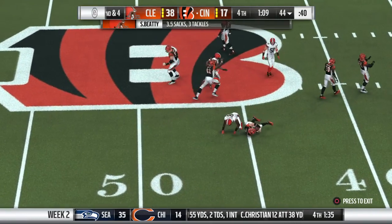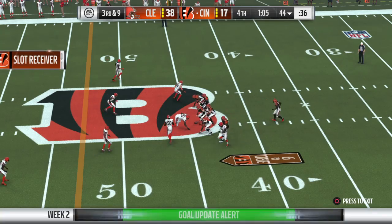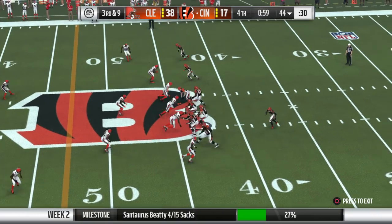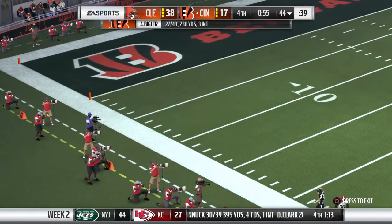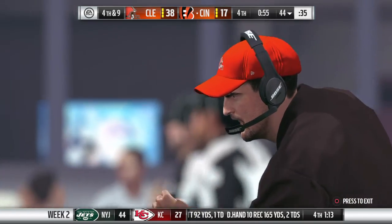And no escaping this time as he'll go down. They got him for a sack. They get to him for a loss of 4, and it brings up 3rd down on the sack. On 3rd down, he'll drop to throw. He's going to let it fly. And incomplete. He had nowhere to throw, so he just tossed it away. But that brings up 4th.